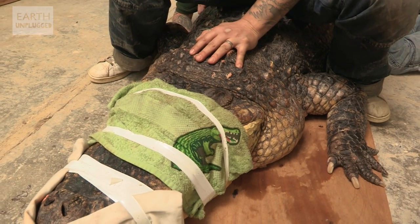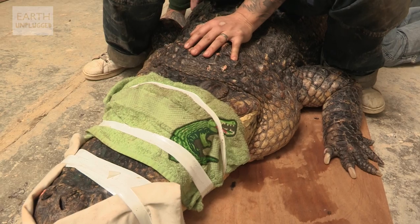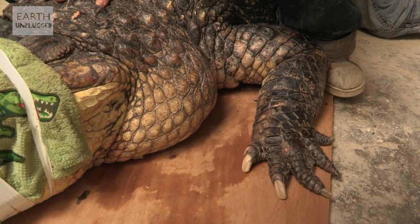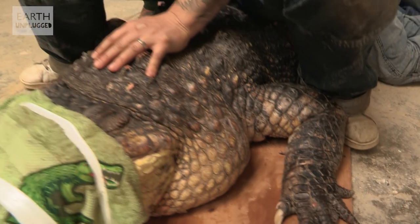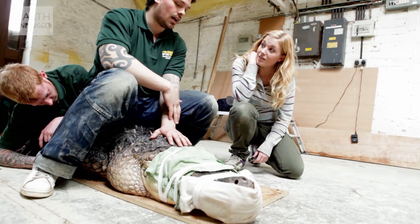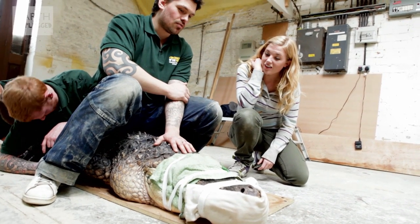This is not as fully grown as he potentially could reach. They normally reach sizes of around 4 metres. A whole other metre he could get in his lifetime. We think he's only about 18 years old. Really? Yeah. So he's a teenager. Yeah, he is.